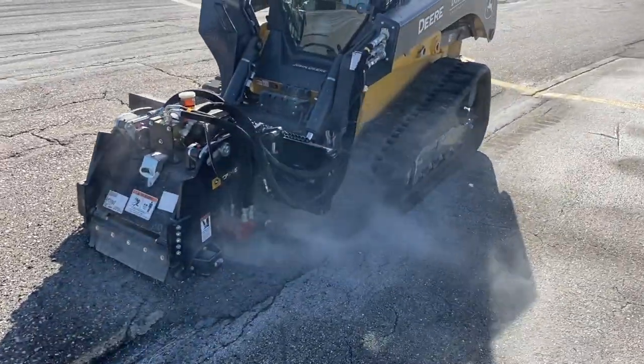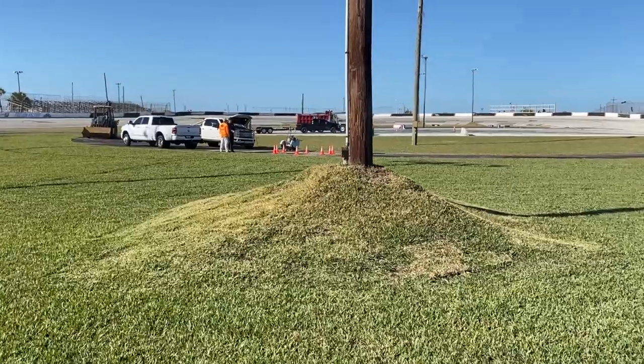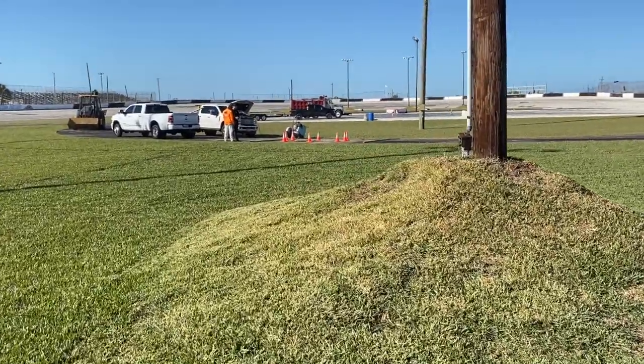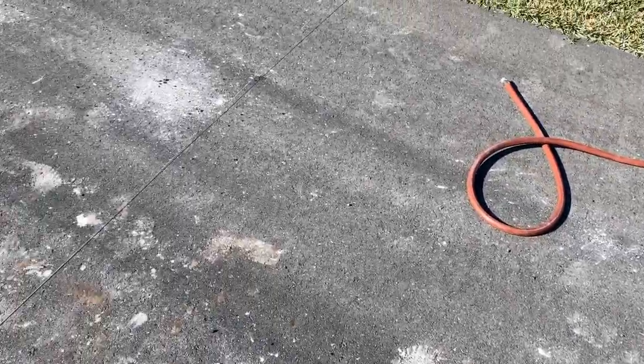These guys are running on this. Bad Chad and I are working on making the saw cuts for this big hole over here, the old sinkhole. All right, so we're setting out these 2x4s.